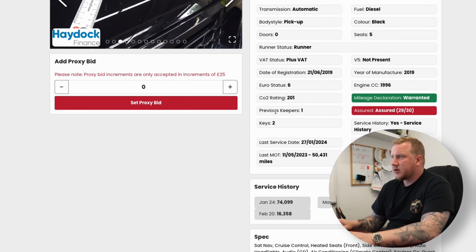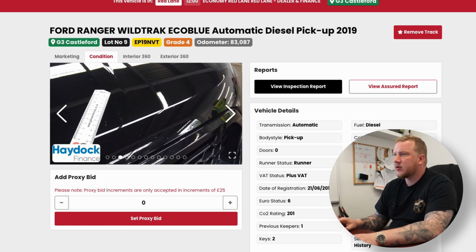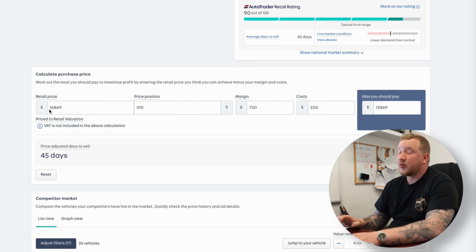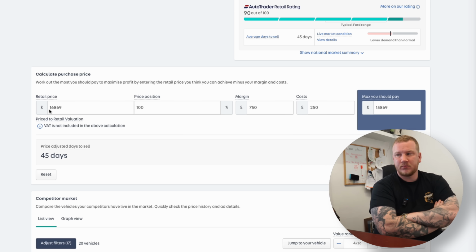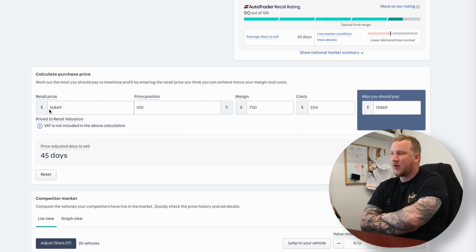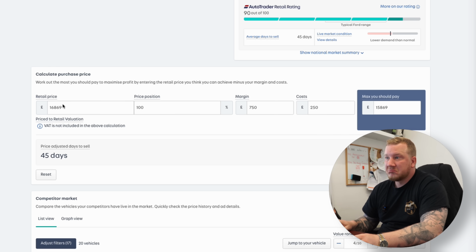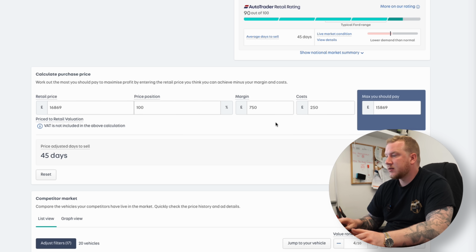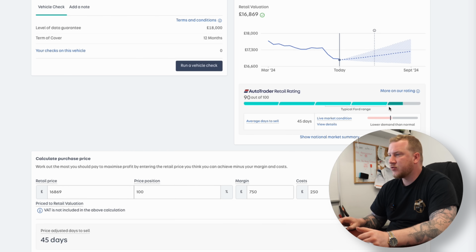But it's always prudent to have a look at Auto Trader because the prices can be different. So I've put it into Auto Trader. It's pretty much bang on with what CAP is saying, but that can be the way with commercial stuff. Auto Trader may be more in line. They don't offer quite as much pricing information as they do on cars and stuff. So that's saying £16,869 is the retail price. But very popular, 90 out of 100.